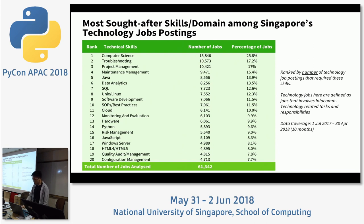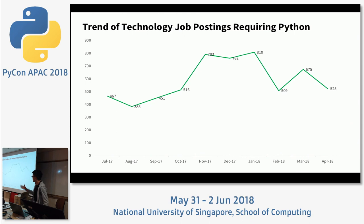It's a little bit sad to say that Python is around 14th, but in terms of the absolute count of 6,000 in the period of 10 months from July 2017 to April 2018, it is still quite a respectable amount. In terms of the percentage of the technology jobs, it's about 10%. On a per month basis, the trend is susceptible to seasonality. But if you look at the absolute counts per month, it's about 500 or so jobs requiring Python. The attendance of PyCon is about 300 plus, so I think it measures up.